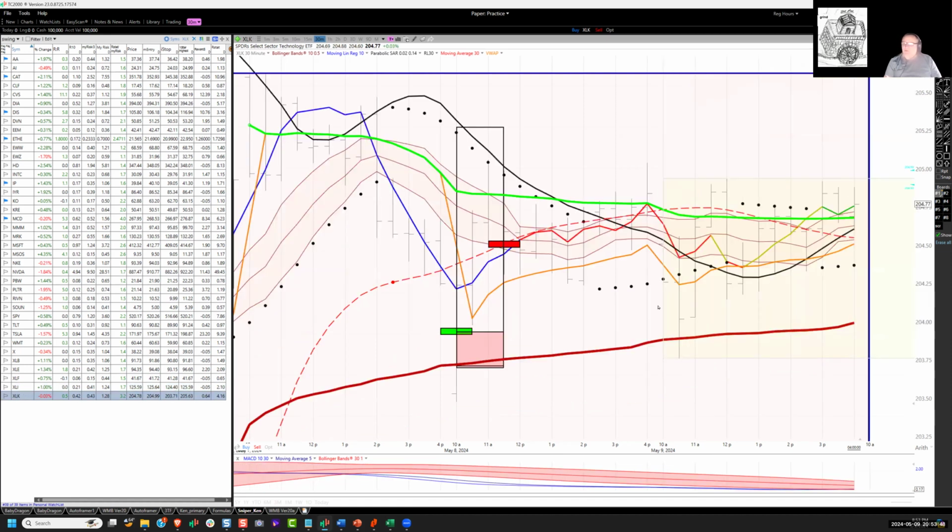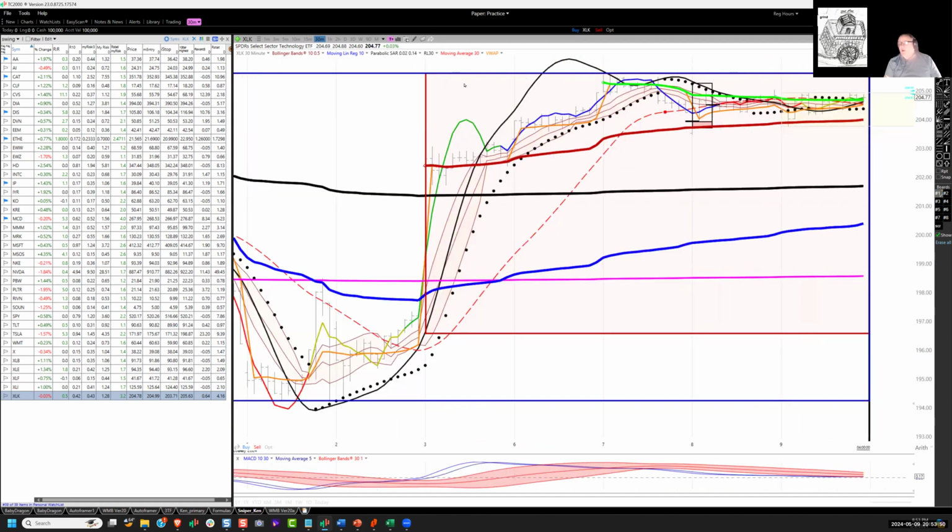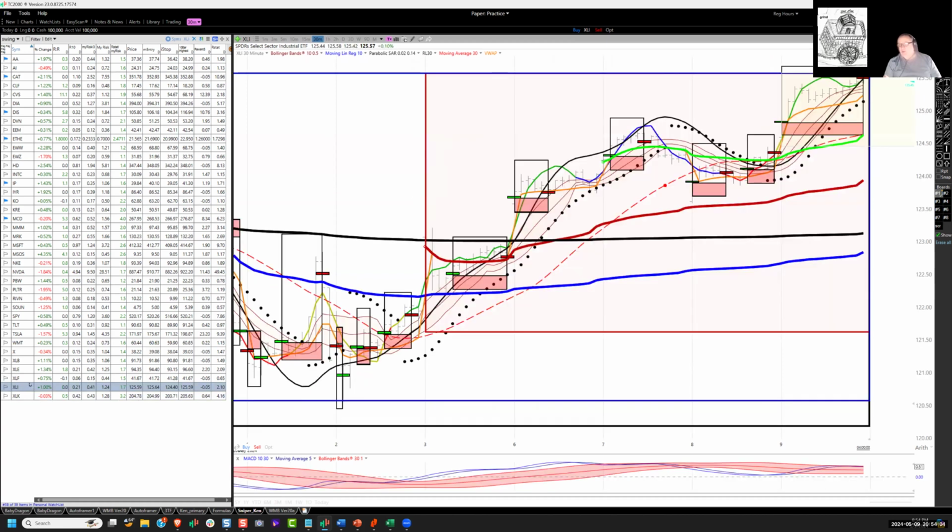There's tech, which has been just really grinding sideways, no evidence of real strength yet. Yeah, this green line is the 3-day anchored VWAP, just pure sideways. You compare that to industrials over the same period, industrials are up and moving. So that's where the current strength is. All right. Pretty good day.